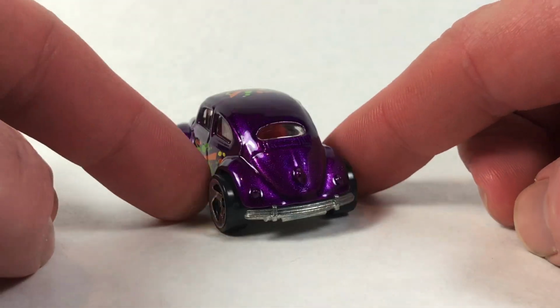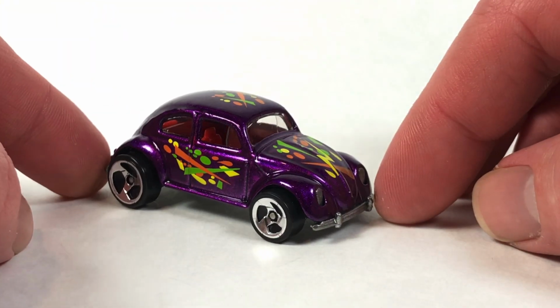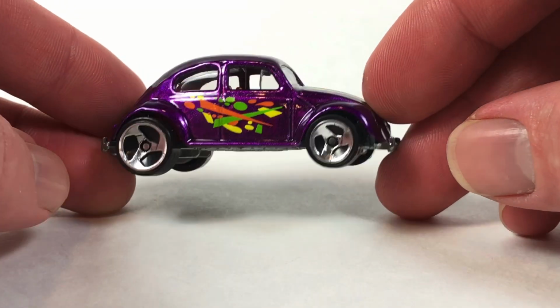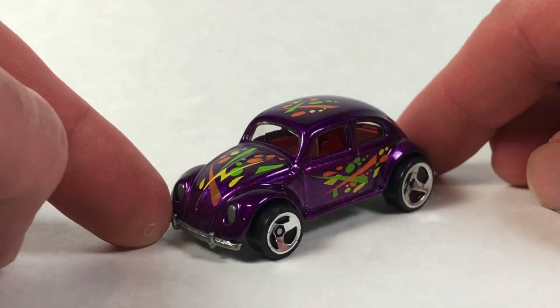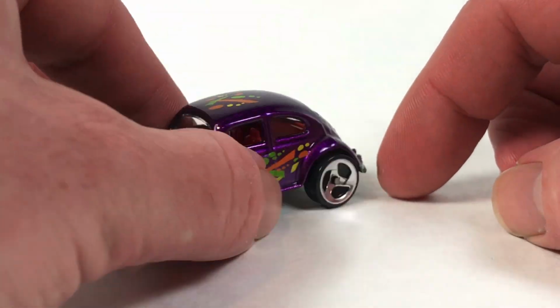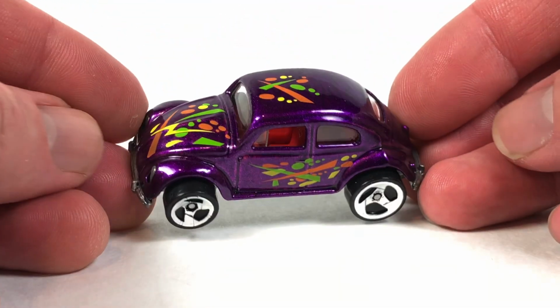I do like this classic Beetle casting, and of course Hot Wheels has recently added another Beetle to the lineup in Car Culture, so a different Beetle casting. I just included one of these as a point of reference. I only had one I needed to open, and this was it.